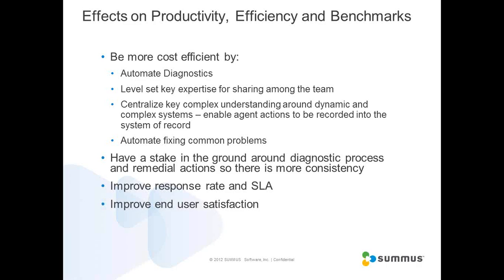So what are the effects of service process automation of a feature like Service Assist? Number one, it'll automate diagnostics. It level sets key expertise for sharing among the team members. You capture key complex dynamic systems interactions into these diagnostic packages, and of course are able to automate fixing common problems, all of which drives efficiency. And you have a stake in the ground around the diagnostic process, consistency, performance, and the speed of resolution. Therefore, improving the response rates, the SLAs, and not disturbing the user unless you absolutely have to.